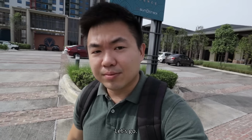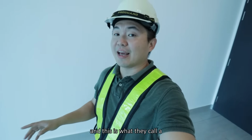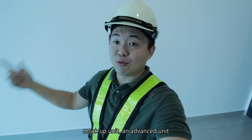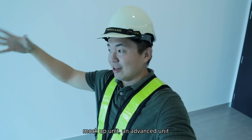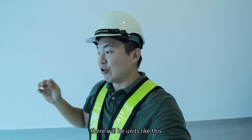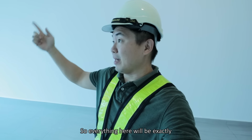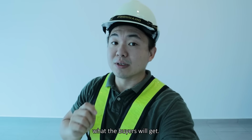Cool, let's go. Hey guys, so now we are in type A, 1109 square feet, and this is what they call a mock-up unit, an advanced unit. While the entire building is still under construction, there will be units like this where they call it a mock-up. So everything here will be exactly what the buyers will get.